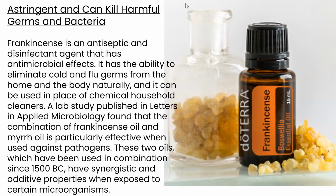Here's another study published in Letters in Applied Microbiology that found that the combination of frankincense oil and myrrh oil is particularly effective when used against pathogens. These two oils, which have been used in combination since the 1500s BC, have synergistic and additive properties when exposed to certain microorganisms. These are just some really interesting studies, all right?